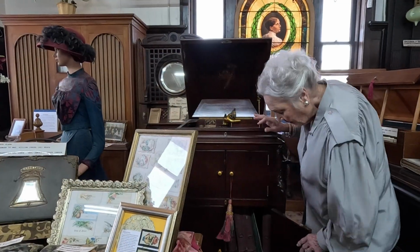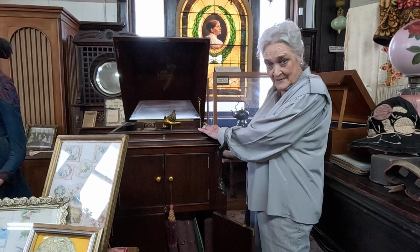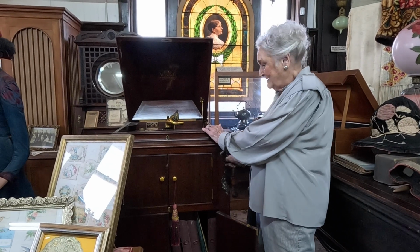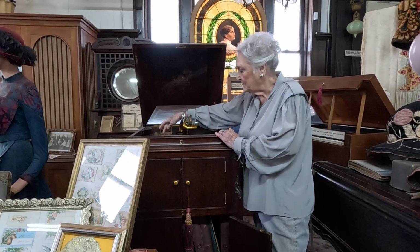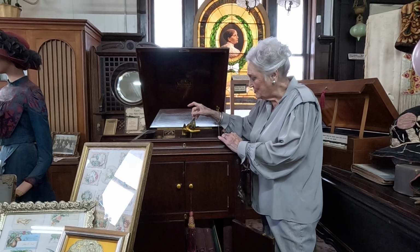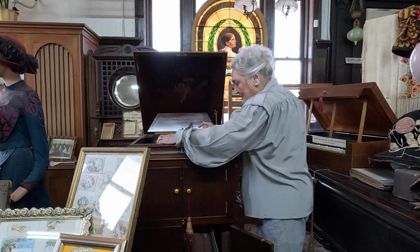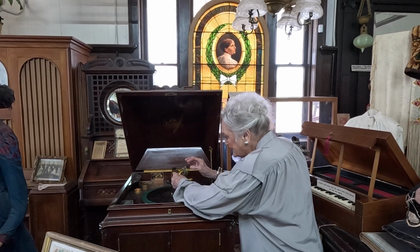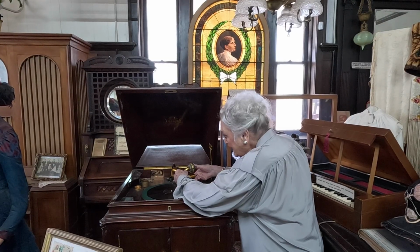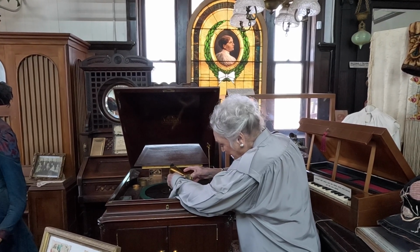The records are all in here. And then, of course, you had to wind it up and get your sound. And you usually had to put new needles in it if they wore out. And I haven't changed the needles, but you turned it on, and then sometimes you cleaned it off with a buffer. And this is one that you hear it play now, but it's about 1920.